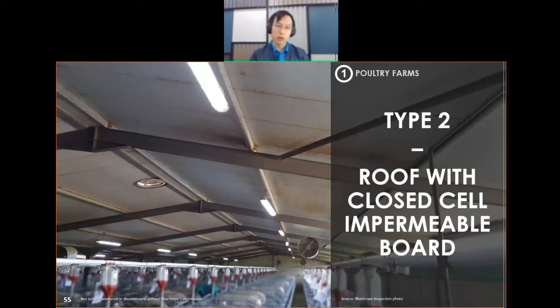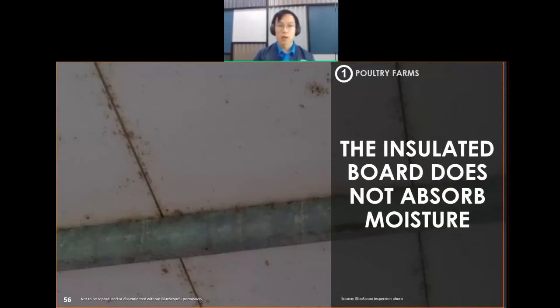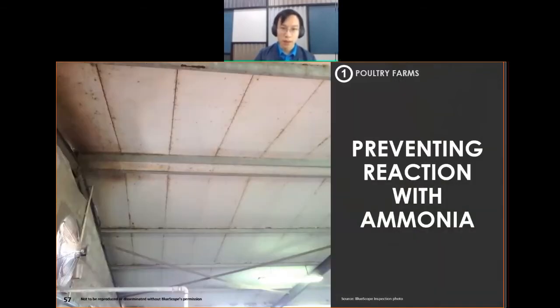The second one that we studied is actually the same type of design, but with a different roof system, and they were built in the same duration, 4 years. The second type has a roof with a closed-cell, impermeable board. Based on principle, if a membrane is impermeable, or closed cell, there will be no penetration of moisture or gas through it. Based on the study, after 4 years, here you don't see any sign of purlin rusting. This is because there was no moisture condensing underneath this membrane or board, and overall you can see that there was no reaction or condensation.